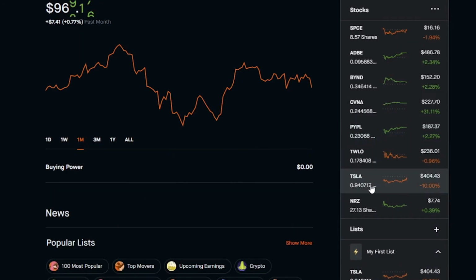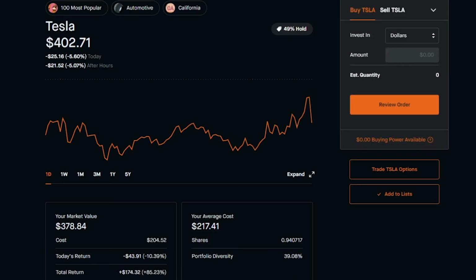And then next up, of course, we got Tesla here. For Tesla, I have almost a full share. So I got 0.94 shares. Total return is $174.86, which is about 85%. Right now they're doing their Battery Day event, and it's actually still down quite a bit, even with Battery Day. So a little surprising, especially with announcing some stuff and how they've been doing. But overall, I'm still long on Tesla on this front, so no worries at that point.